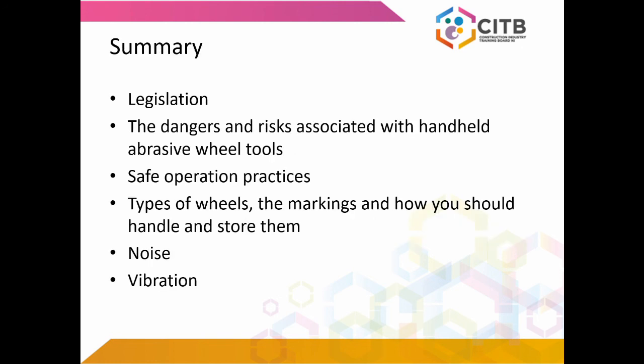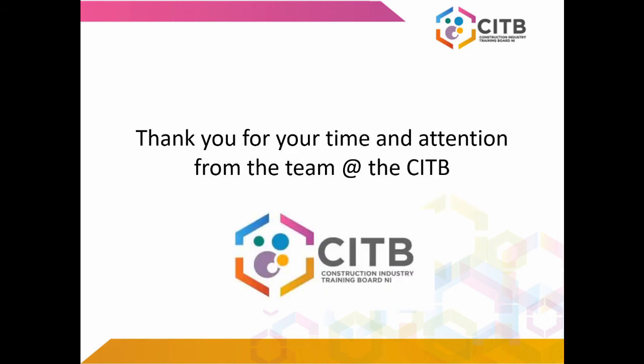To summarise, we've talked about legislation, the dangers and risks associated with handheld abrasive wheel tools, safe operation practices, types of wheels, the markings and how you should handle and store them, noise and vibration. This concludes our somewhat condensed risks and hazards associated with handheld abrasive wheel tools course.